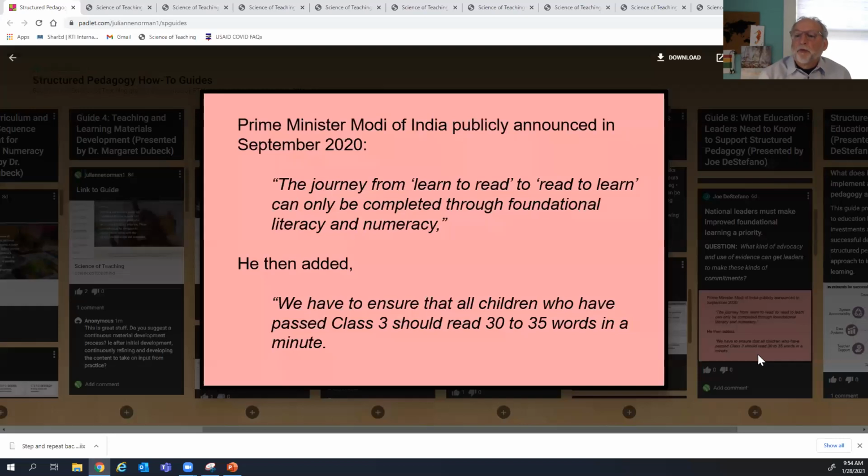Setting expectations for improved learning, but beyond that, then also setting expectations for actors throughout the system. If children are to achieve what Prime Minister Modi set out as a benchmark for early reading, then what do teachers need to do? What do head teachers need to do? What do district and sub-district staff all need to do in order to achieve that outcome? Setting, communicating, and reinforcing expectations down the system is a key thing education leaders need to do.